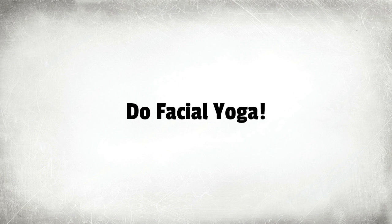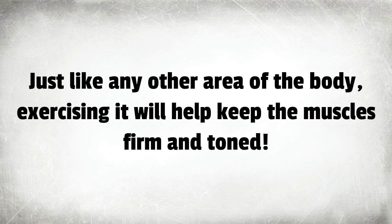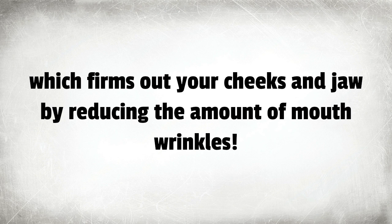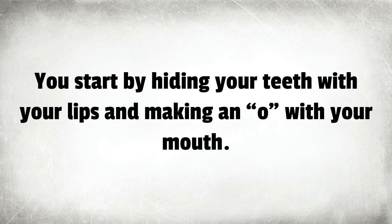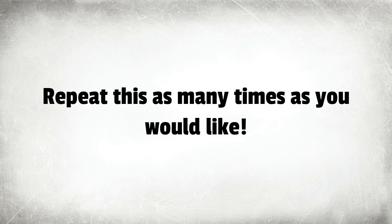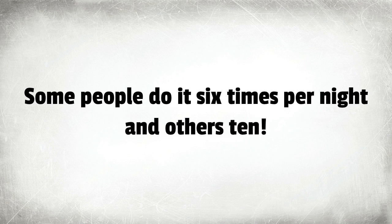Do facial yoga. Just like any other area of the body, exercising it will help keep the muscles firm and toned. Try doing facial yoga exercises like the Smile Smoother, which firms out your cheeks and jaw by reducing the amount of mouth wrinkles. You start by hiding your teeth with your lips and making an O with your mouth. Smile as widely as possible without showing your teeth. Repeat this as many times as you would like. Some people do it 6 times per night and others 10.